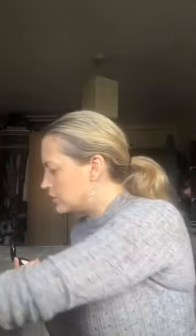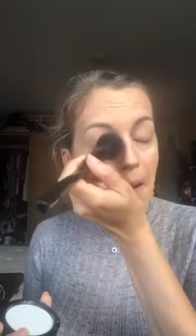So I use MAC again. It's Prep and Prime. I use this brush, which is NYX Professional Makeup, and I have no idea what number it is, but it's kind of a brush, so you pick up some powder on it. And then I usually staple it on, underneath my eye. Do the same to the other eye. Okay, so, God, I look still old, but beautiful.